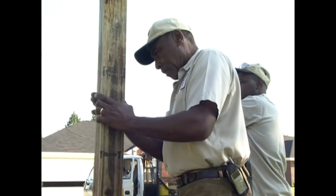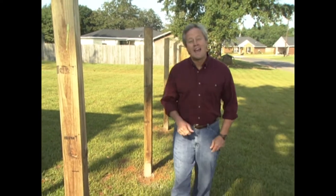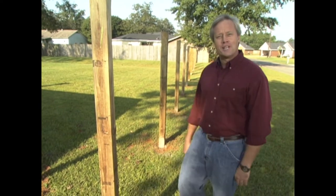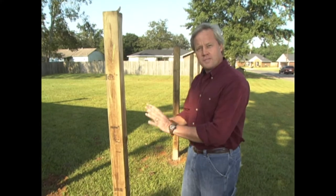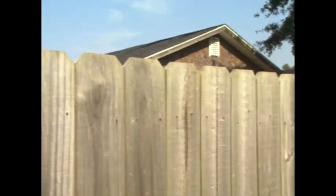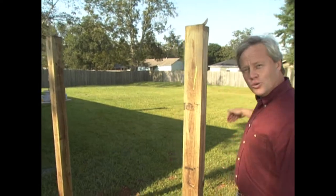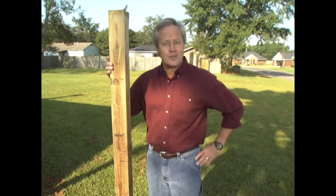Eddie double checks the level and they move on. Boy, the posts are nice and straight, and the crew's gonna allow the concrete around the post to set up for a couple days before they come back and install their runners and the fence boards. Now, the fence boards that the homeowners have selected will be the same type that the neighbors have used around the other two sides of his backyard, so everything will look the same, other than this fence will look a little newer than the fences that are 2 or 3 years old.